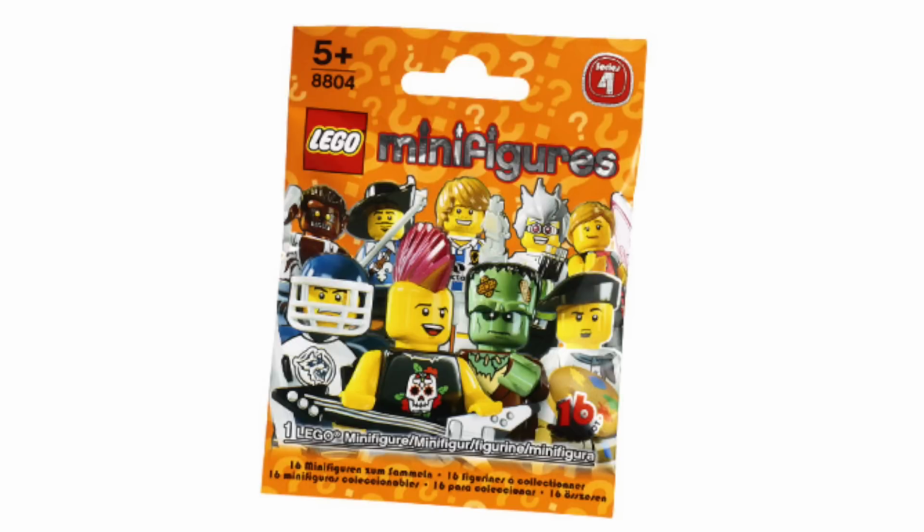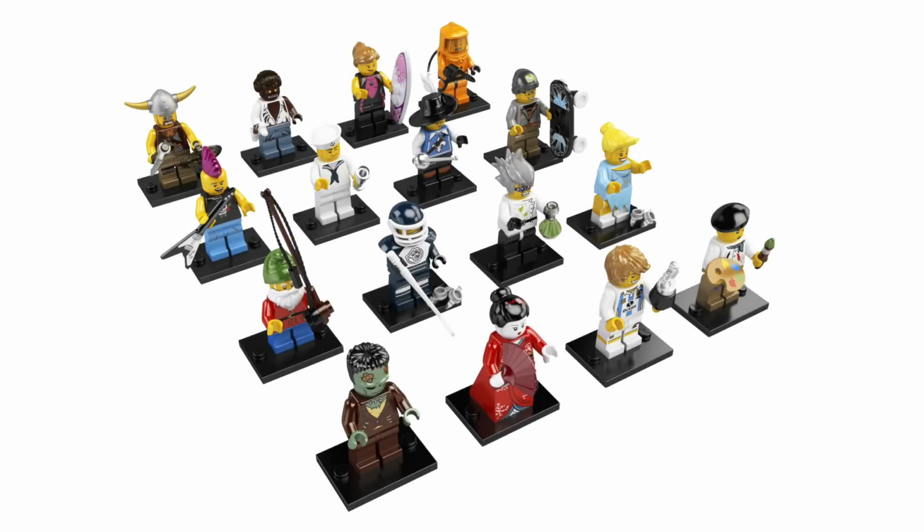At number 8, we have the Series 4 collectible minifigures released in April of 2011, and this one again is a pretty solid set of minifigures. I do have a few of these. I did forget to mention I do have a full set of Series 14, but I do have a few of these. I have the Artist, the Crazy Scientist, the Kimono Girl. I think I have the Lawn Gnome somewhere. I also did have the Punk Rocker, Sailor, Street Skater, Viking, and Werewolf. So I've had or do have quite a few of these minifigures. So a very good series that I have from way back in the day.